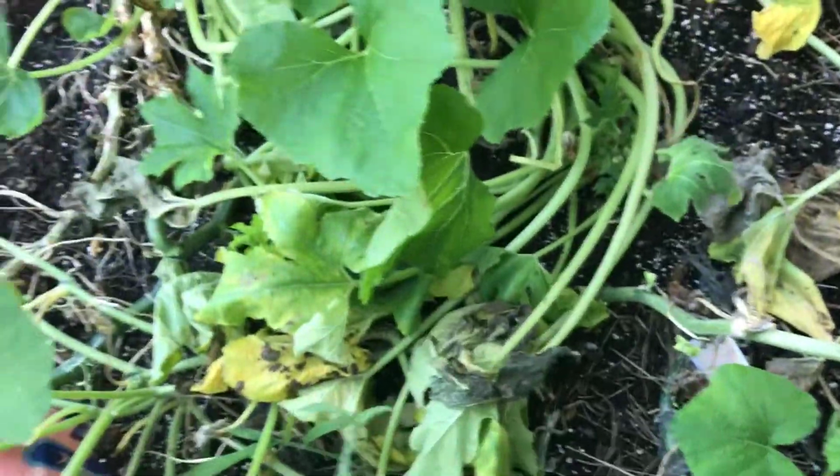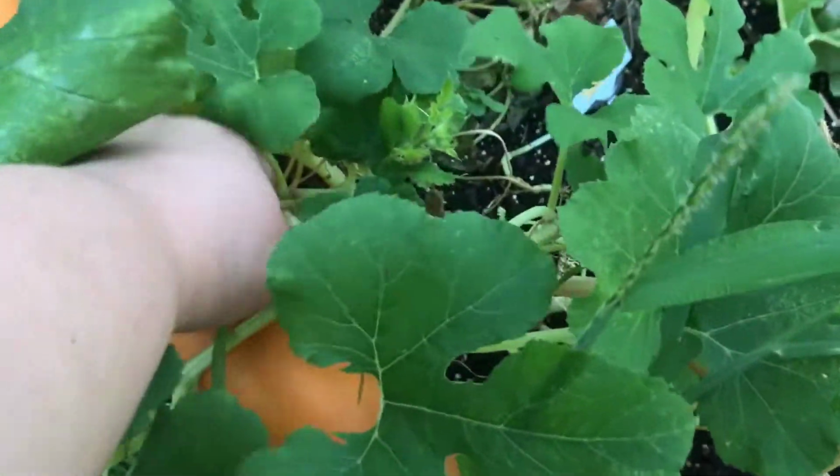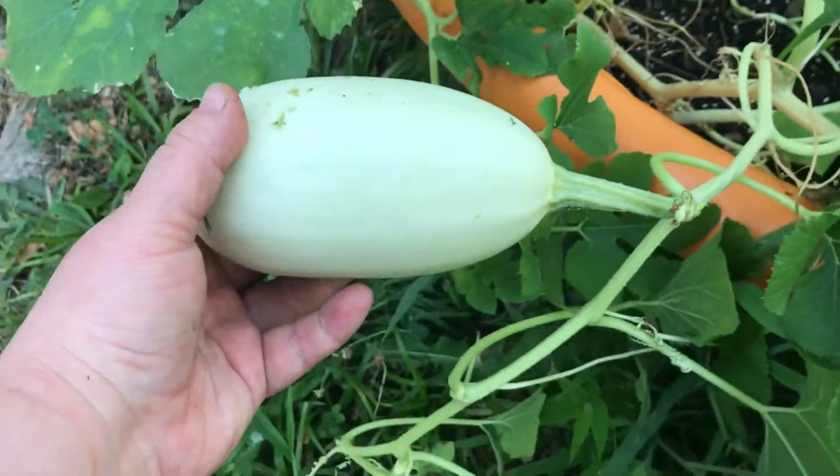This needs ducked back down into the dirt once again. I don't know. Maybe this whole thing will die at some point. I mean, obviously it will. But let's check what's good. This is good. This right here is now white, so it's ready to be harvested. It's not green anymore. Let me harvest that.